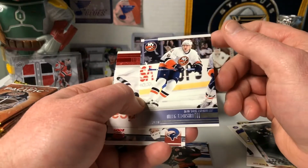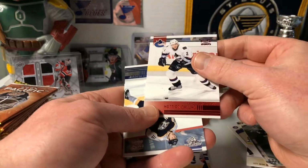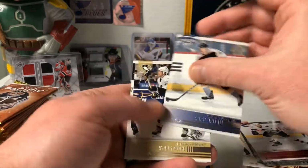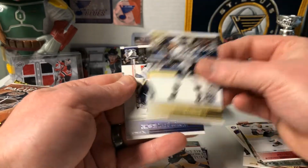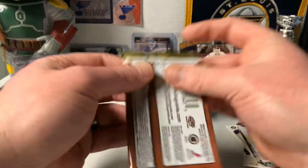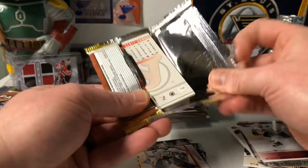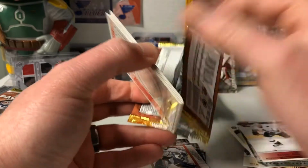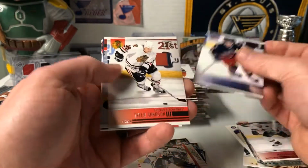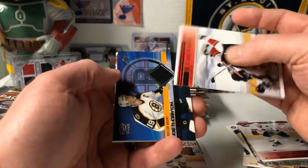Who is that? Oleg Kvasha? Don't know him. T.J. Oshie. Oh, red. I'll put him over there. Adam Hall, Ryan Malone, and Nikolai Khabibulin. This one feels thick. I'm gonna go out on a limb and say jersey card, maybe? Question mark. We shall see. Andrew Cassels, Tyler Arnason, Steven Reinprecht, and it sure is.